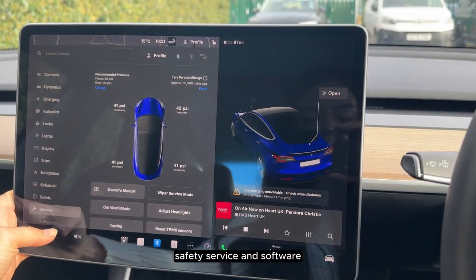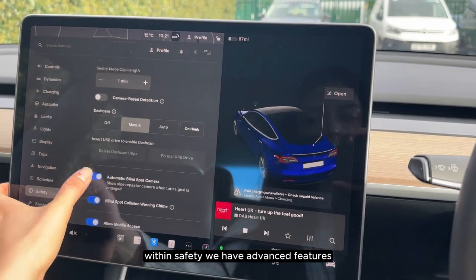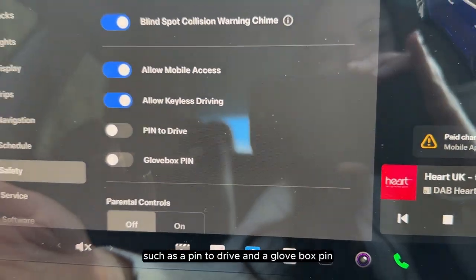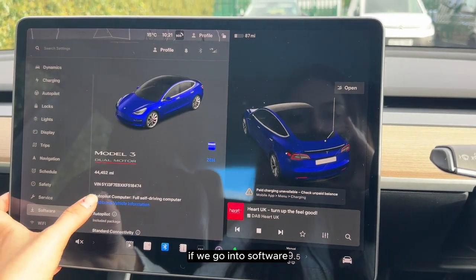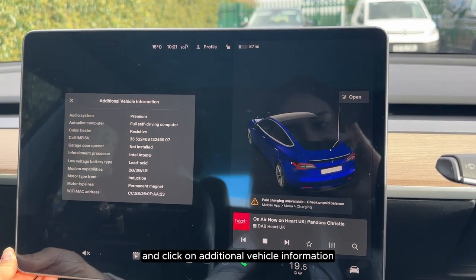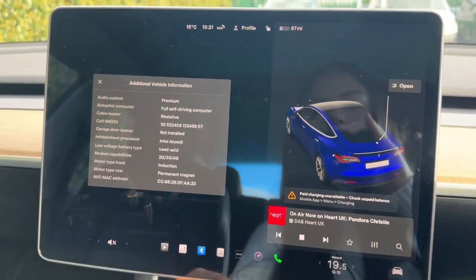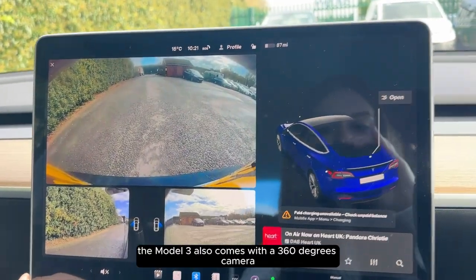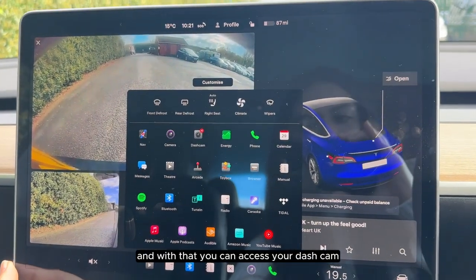Within safety, we have advanced features such as a pin to drive and a glove box pin. If we go into software and click on additional vehicle information, we can get a deeper analysis of the vehicle spec. The Model 3 also comes with a 360 degrees camera, and with that you can access your dash cam.